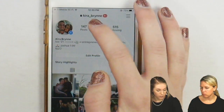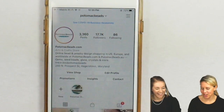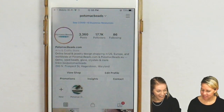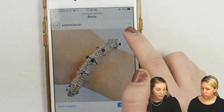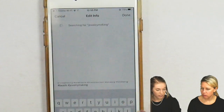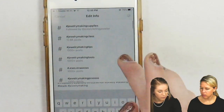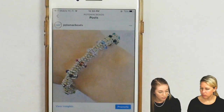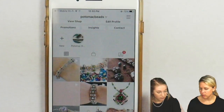So let's carry on. We'll go here and tap on the Gleam Bangle. Up here there are these three little ellipses. You'll click on that and you'll click edit. Sometimes it does this little weird thing, but you'll be able to edit it and add in the different links to it, add in the products.